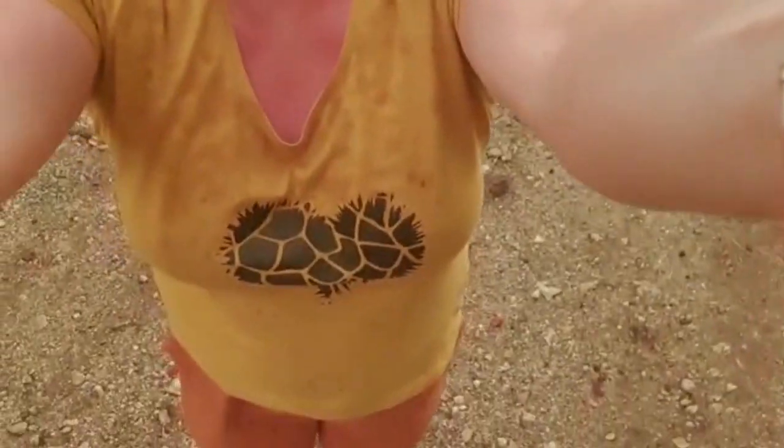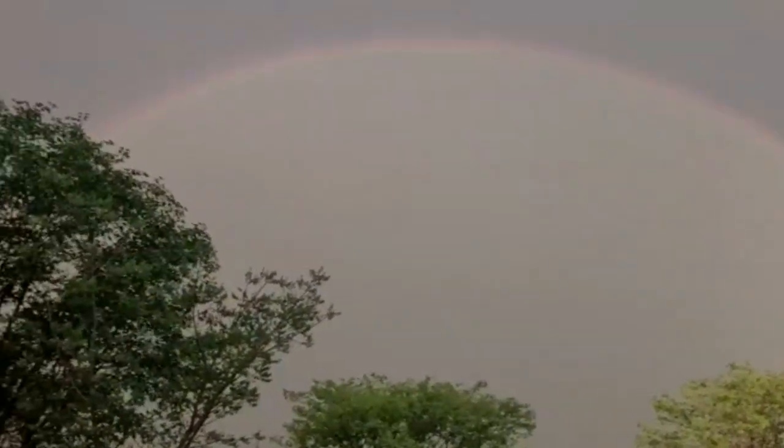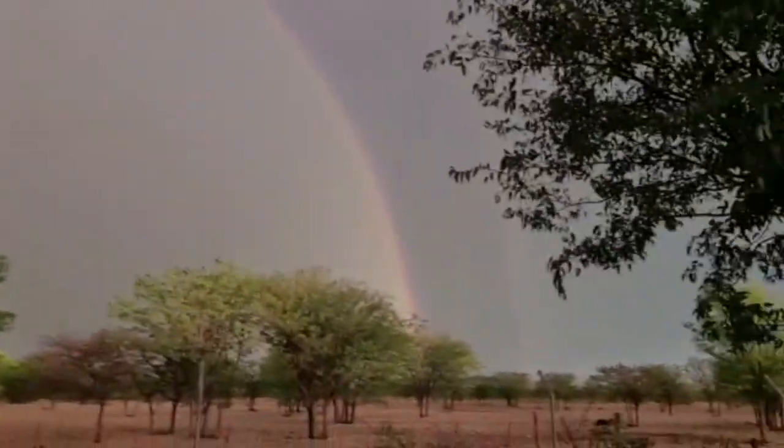We've just come back from a sunset drive on the farm, and it went from sunshine, very hot, until rain. You can see I'm all wet as we're on the back of the bakkie, and then also we've got this beautiful rainbow in the back. A double rainbow and rain and thunder. We've been so blessed with thunder and rain and nature, and it's still not cold.